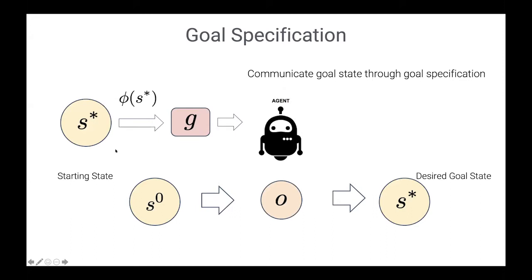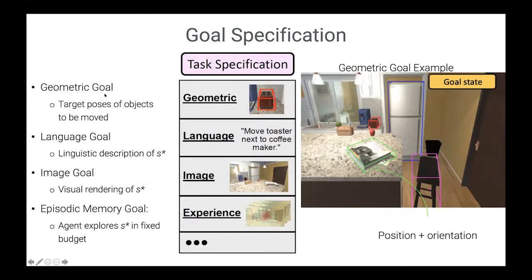One of the things that we laid out in that tech report is that since the state is not visible to the robot, you have to specify the goal in some way as a function of the state. And so we wrote down in that tech report some goal specifications. It could be a geometric goal specification, as I've already described, center of mass coordinates of objects, or it could be a language goal specification. So you could say, you know, move the toaster next to the coffee maker. That's an instruction. Or it could be an image goal specification. I could show you the final picture that I want the environment to be in, or it could be some other goal specification as well.